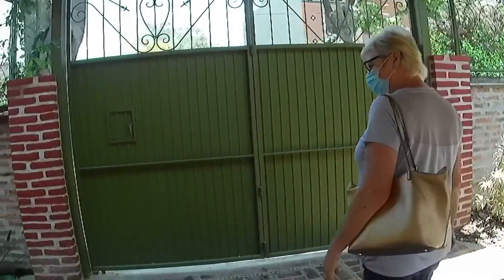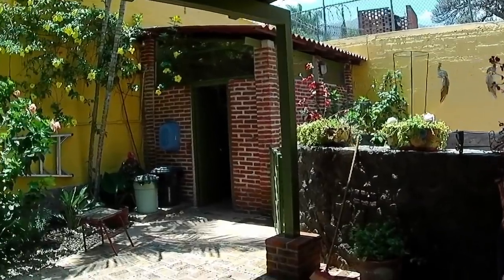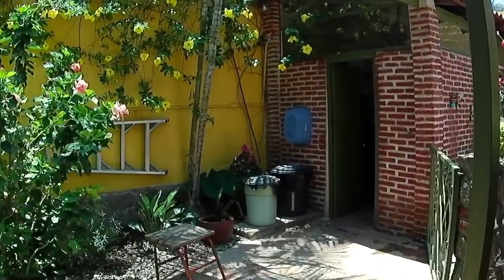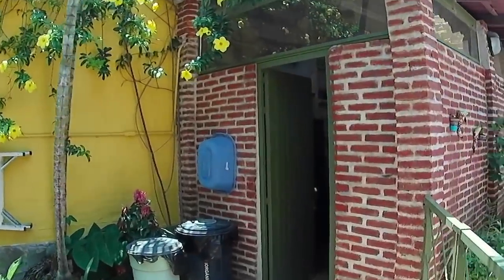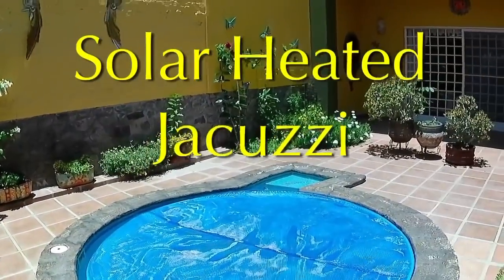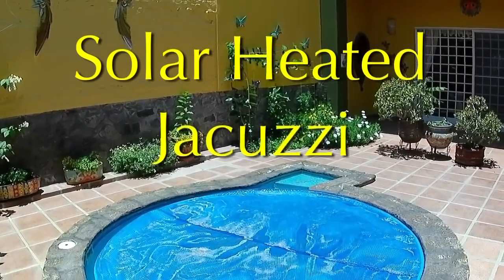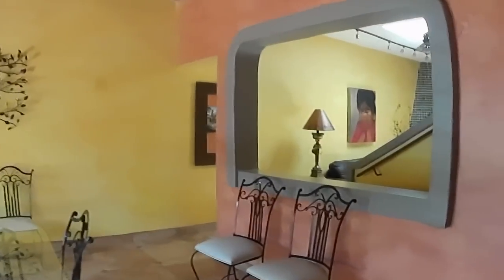Oh, so this is the carport. Yes. Nice. The jacuzzi, it keeps warm because it is solar panel. Okay. Look how pretty. Is that real? Oh my God, it is. Isn't that neat? That's right. One bedroom down, two.